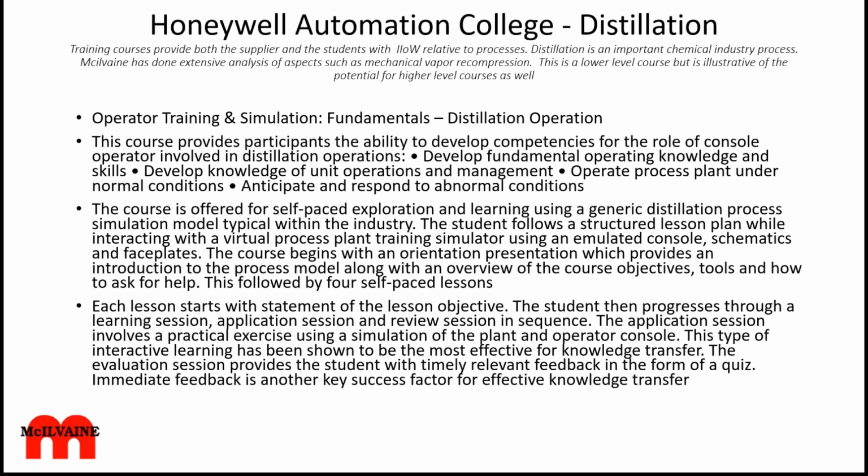Honeywell is very involved in all the software, but we chose to focus here on another aspect of the situation, which is the IIoW. Because of their UOP activities and division, Honeywell is in a very good position to provide the IIoW along with the IIoT. For instance, we picked one of their training courses here, which is distillation. It's a very extensive training course, as you can see as it's outlined here.